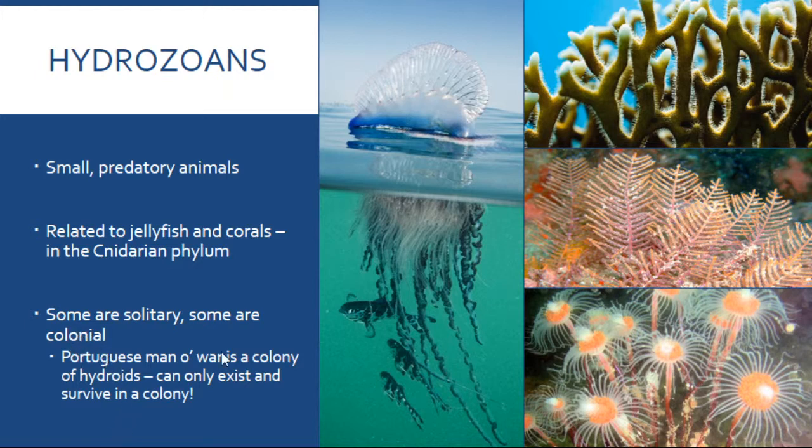And then you have the colonial organisms. So for example, our Portuguese man-o-war. We also like to call them blue bottles here in South Africa, but I guess their more universal name would be a Portuguese man-o-war. They are actually a colony of hydroid organisms. So you've got one hydroid that is going to be forming the sail, one will be forming the digestive tissues, one will be forming the reproductive tissues, and then one will be forming the hunting tentacles or feeding tentacles, the stinging tentacles. The hydroids that form the Portuguese man of war can only exist in that colony. They are not able to survive on their own. They do need to form that colony to be able to survive, which is really very, very interesting.